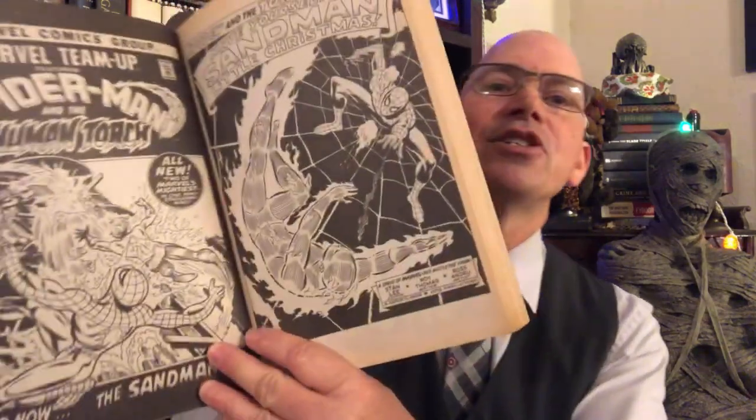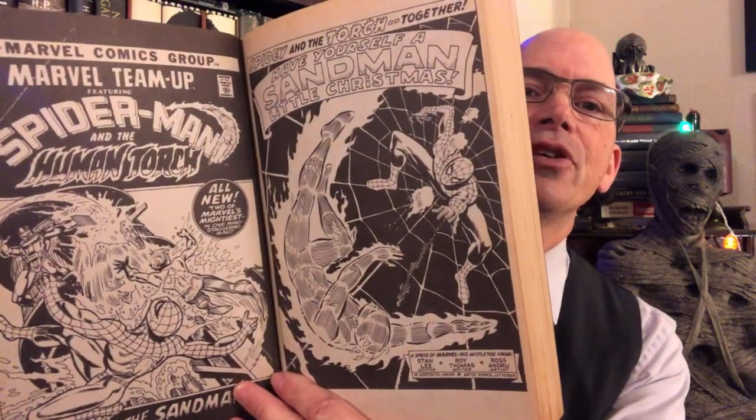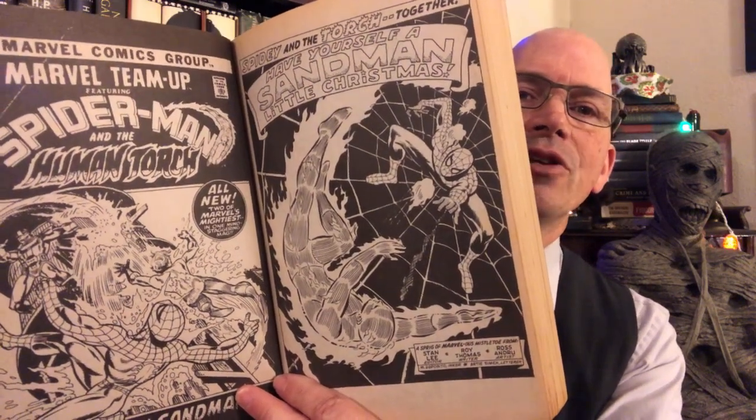This series started off with Spider-Man and the Human Torch, both young heroes, so it made sense to bring them together. It was always fun whenever they met each other in the Marvel Universe. And so the first 3 issues actually were Spider-Man and the Human Torch teaming up. And then Spider-Man met the X-Men, and then Spider-Man met a bunch of other characters. Some obscure characters.